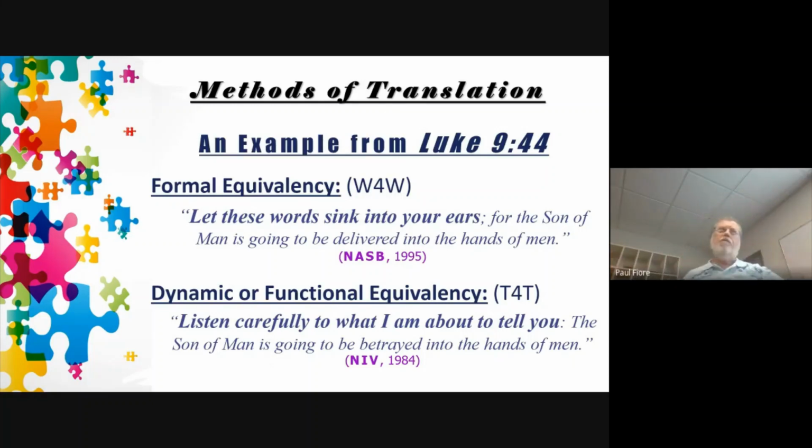I told you to open your Bibles and look at your verse. Now I'm saying look at the screen. Here's how the New American Standard translates 9:44. It says, "Let these words sink into your ears, for the Son of Man is going to be delivered into the hands of men." It's the highlighted words that I'm concentrating on. I have never in my life had someone come up to me and say, "Let these words sink into your ears." That doesn't make any sense to me at all. What are you talking about?